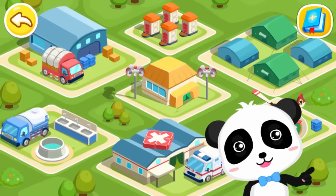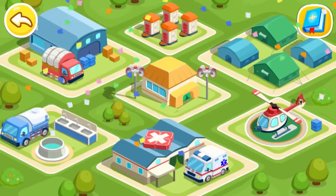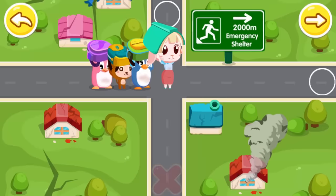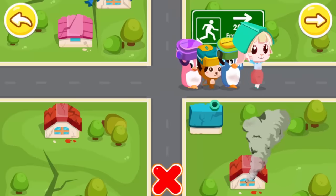Finished building an emergency center. Follow the sign and you can find an emergency shelter. That's not the way to the emergency shelter. Aha! This is the way.